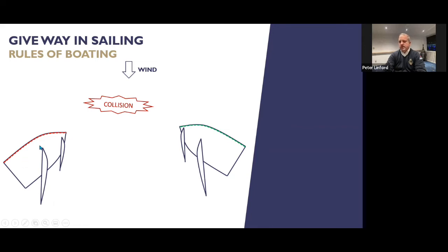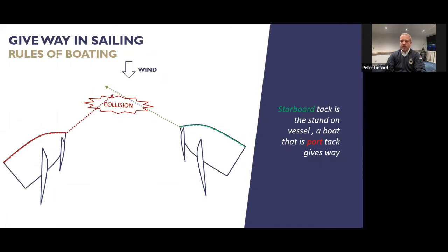And port gives way to starboard. So the starboard vessel would be the stand-on vessel. And that means that they have an obligation to maintain their course and speed. And the port boat has got a couple of options that it can do. It can't continue. That red line there is what it can't do. Either one of these blue lines would be acceptable. So it could tack and go in the same direction. It could bear away and come around behind the other boat, but it can't carry straight on.